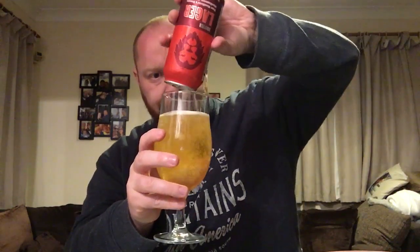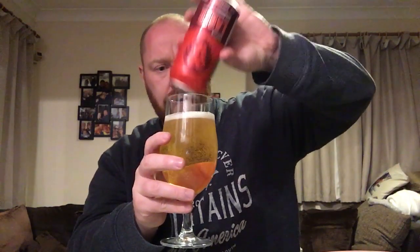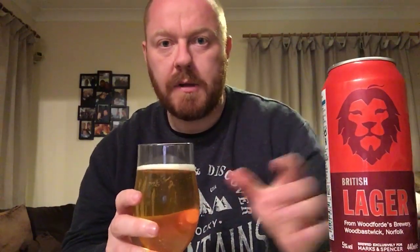Well, I'd say £1.50 a can, it's not the cheapest lager you'll ever find. I'm hoping it's half decent. Here we go. So we'll leave that there. The British lager from Marks and Spencer's. There it is. That looks like your run-of-the-mill lager.